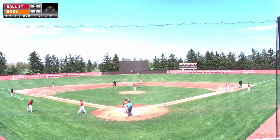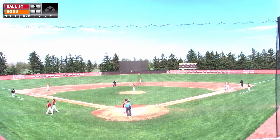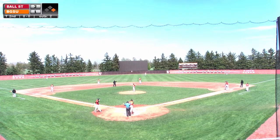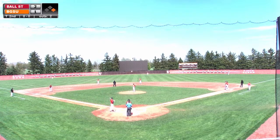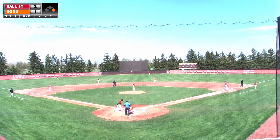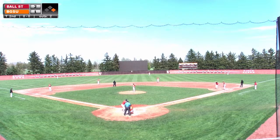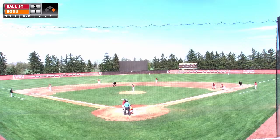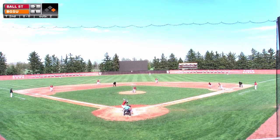So 2 outs. Second strikeout recorded by Peyton Wilson. First time through the lineup. We'll turn it over to the top for Adam Tellier. Top of the order, the shortstop, Adam Tellier. Tellier grounded to third to lead off the game.